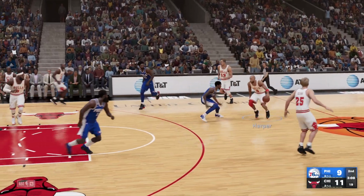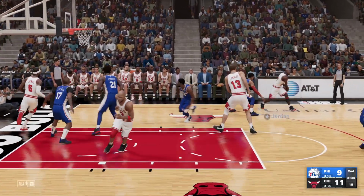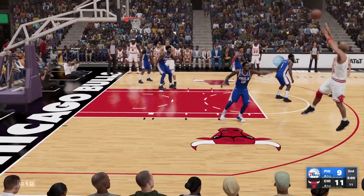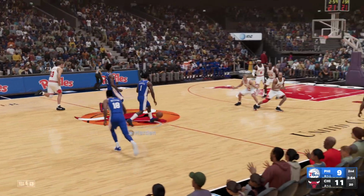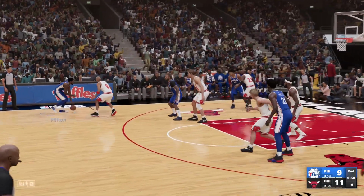We're now about 2 minutes into the second quarter. Pass to Kerr. Good ball movement here by the Bulls. Fades back. The rebound by Harden. Unnecessary to go to the fadeaway there. It wasn't needed. Could have just kept it simple and taken the easy shot.